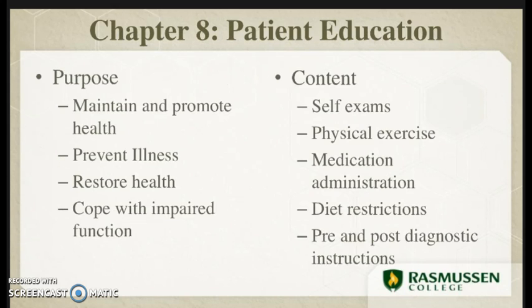Last chapter we have is chapter 8, which is talking about patient education. So whenever you're dealing with a patient education, it's really important that you understand the purpose. And the main purpose is really to promote and maintain a healthy lifestyle. It's helping that patient understand that they've been given something that they need to learn in order to better their own health.